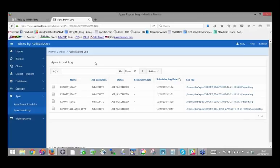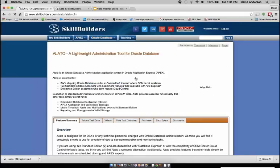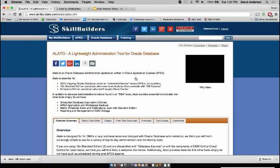Just a powerful tool. Now, I think Oracle, Gary, correct me if I'm wrong, I think Oracle created a Java utility to do some of this exporting. Yes. Cumbersome might be the word I'd use for this Java utility. You can schedule it with cron and so forth, but this is just so much more elegant and easy to use.